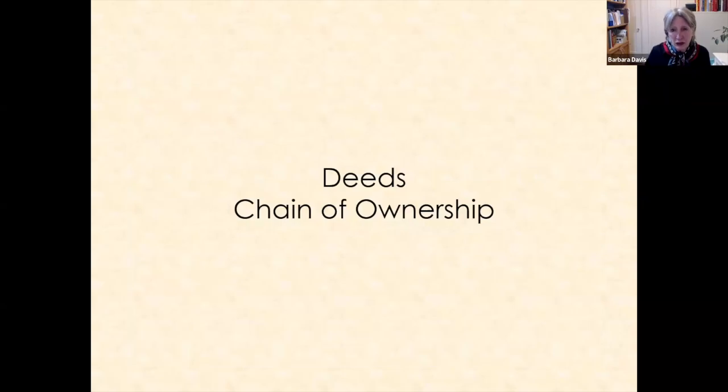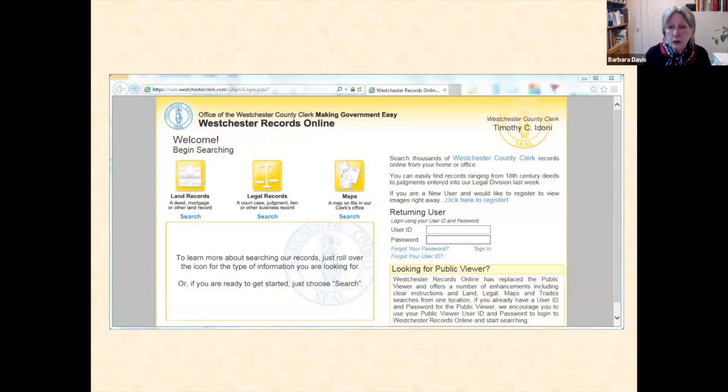The first thing I wanted to do was a chain of ownership for this property. Also from the realtor's website, it's very easy to find the property owner. In some communities, you can take the address, plug it in, and go to a property portal, and you'll get a whole lot of information. Chappaqua doesn't have that property portal, but there are many realtor sites that give the current owner, and so that's what I used. And then I went to the county clerk's Westchester records online, and after signing in with the user ID and password, I went to land records.